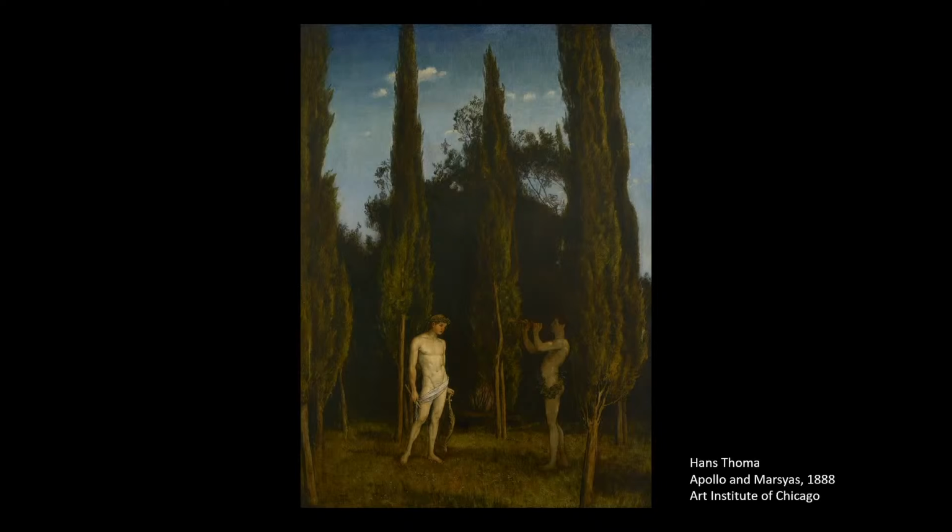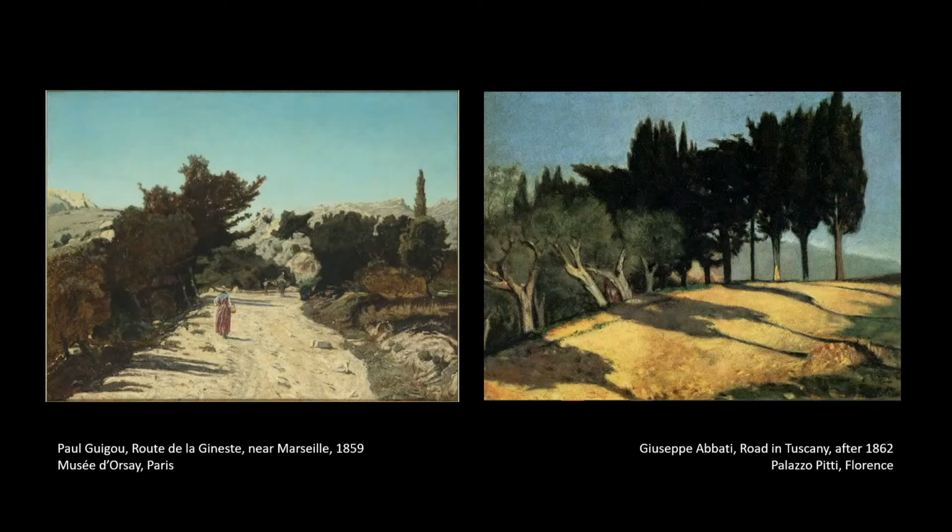Even so, since the age of Romanticism, cypresses have appeared in numerous nature studies made by artists who traveled across southern Europe. We also encounter this tree in the oeuvre of the Italian realists, the so-called macchiaioli, and in the works of artists from Marseille, who were the first to paint the rugged landscape of Provence, in which the stately cypress is just as much at home as the olive tree. And you see some examples here from those artists.